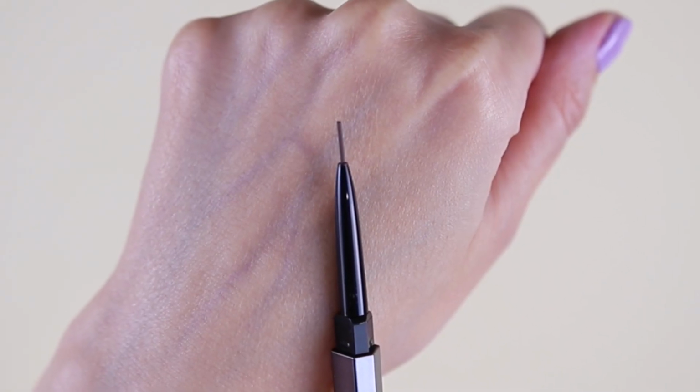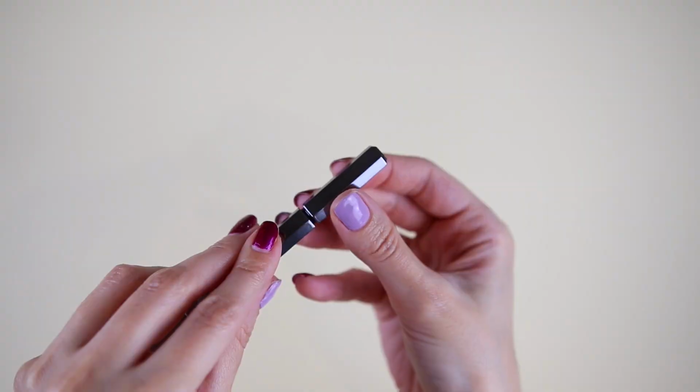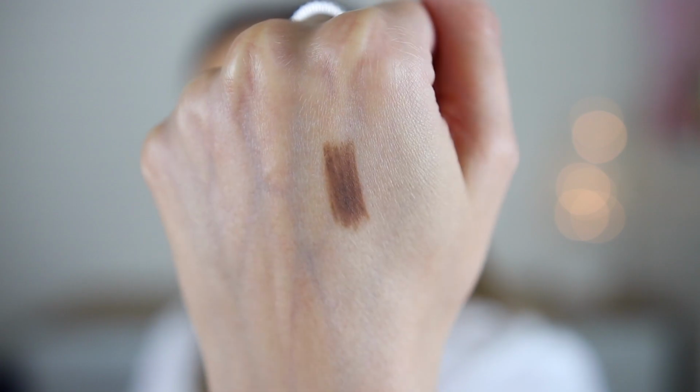We have a twistable brow pencil and a very ultra fine tip. On the other side we have a spoolie. I'm going to swatch it. It wasn't very easy to swatch. The tip is very thin and it was breaking a lot. It's not super blendable, but I need to use it on my brows. About the color, I think it is very light for me, especially my roots. For blonde, it's fine. So I would prefer if this was in a medium shade so more people could use it.